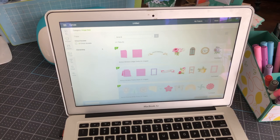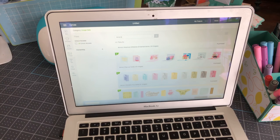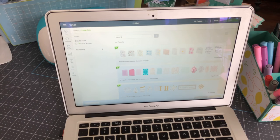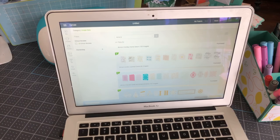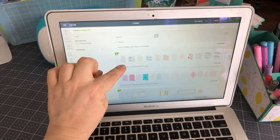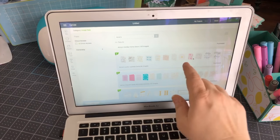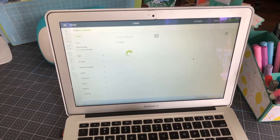See that? She's got stuff that's cards. She's got stuff that is seasonal, a lot of Christmas. And then where we got that rose is here under lovely layered cards. You can actually see a little image here. So by clicking on that image set, you're presented with all of the images in that image set.